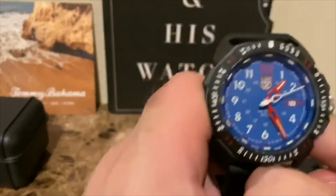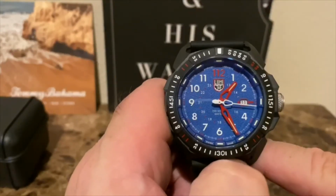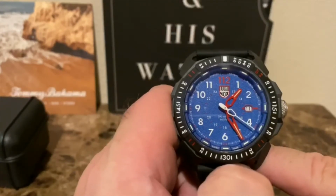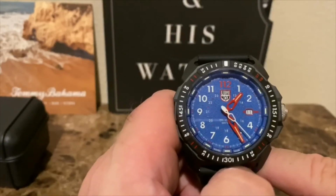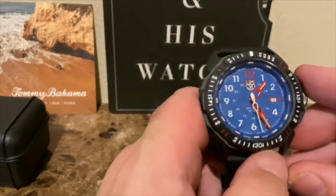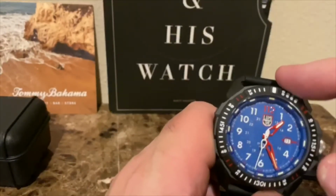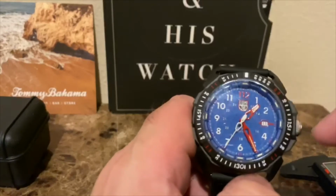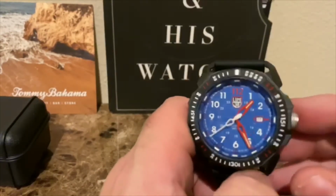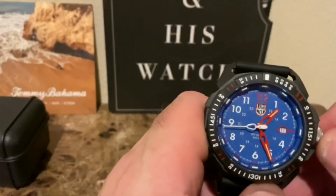And because it's shock resistant, it's a sapphire crystal, it's 200 meters water resistant, it truly can be used in the water or when you're doing things that might require a little bit more strenuous activity without having to worry about it. The bezel does not spin, and that's okay because you can see it's got basically a timer, so as the second hand goes from 2, 3, 4, 10, 15, 20, you can time things, or you can use that in minutes too, so if you're not using the seconds, you can time in minutes as well. Anyway, I hope this helps and answers some questions.